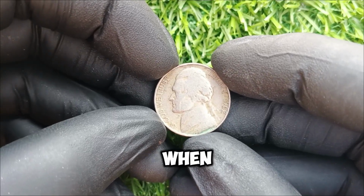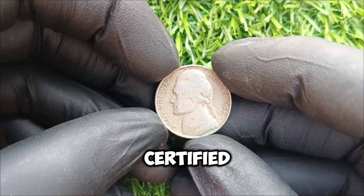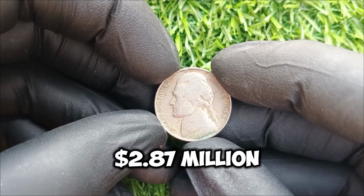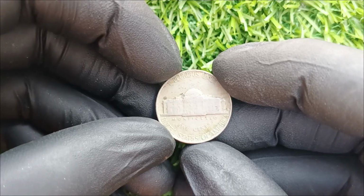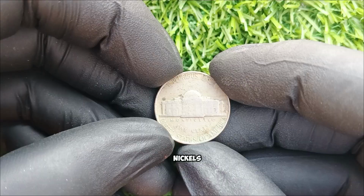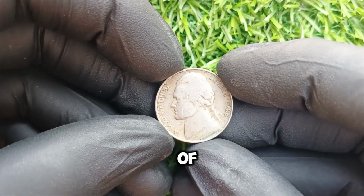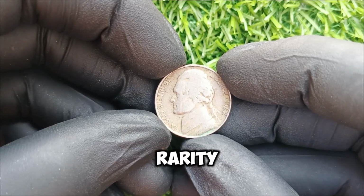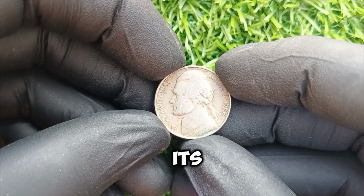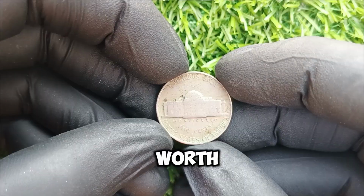The pinnacle came when a pristine 1962 Jefferson nickel without mintmark, certified at the highest level with full steps, realized an astonishing value of $2.87 million. This record shattered expectations and placed the coin among the most valuable nickels ever sold. What made this possible was the perfect storm of flawless condition, undeniable rarity, and fervent collector demand. That moment crystallized its place in history as not only a coin but a cultural artifact of immense worth.